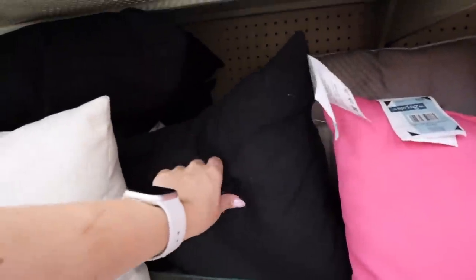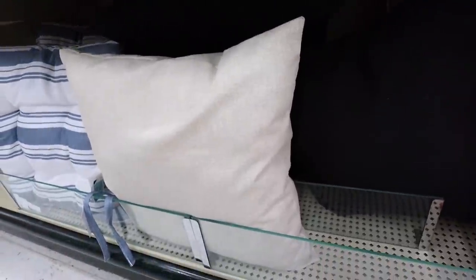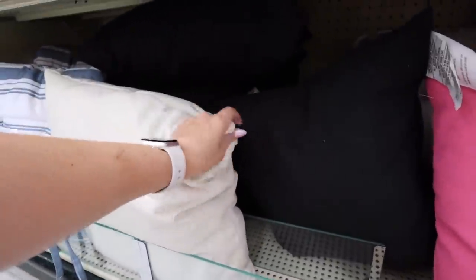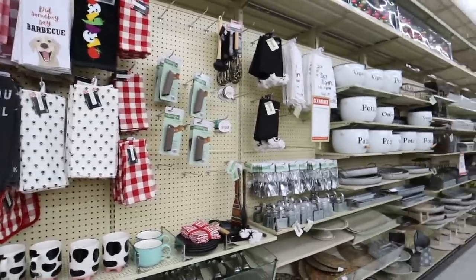They have more neutral ones too, like this black one. They also have a beige one. These would be perfect for my outdoor patio. I may actually pick these up because I need a few more pillows for out there, and these colors would be perfect. Tons of kitchen items.